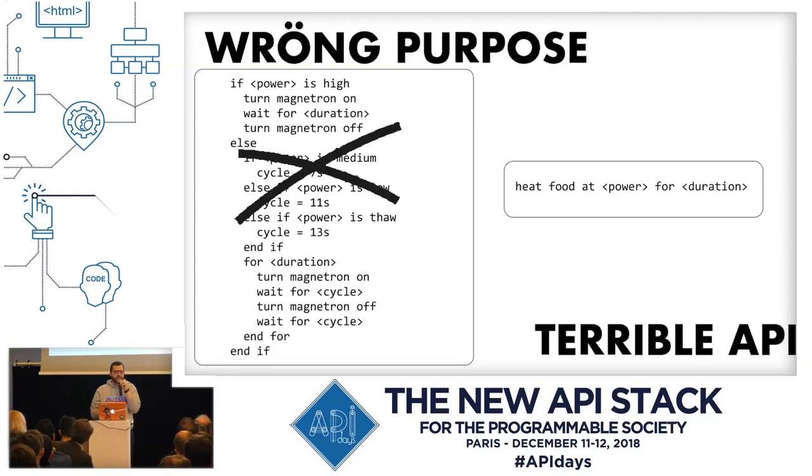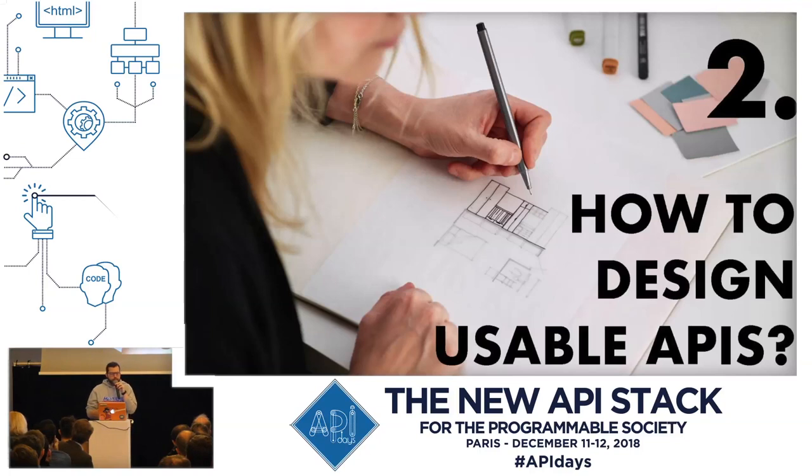See, users need 20 lines of code to use the Kitchen Radar API, and they need only one to use the microwave oven API. And don't even dare to think that documentation will fix your bad design. You would be greatly disappointed. So, finding the right purpose is the first step.